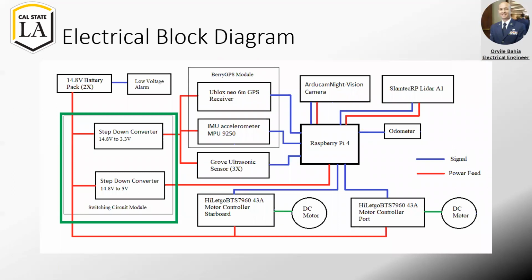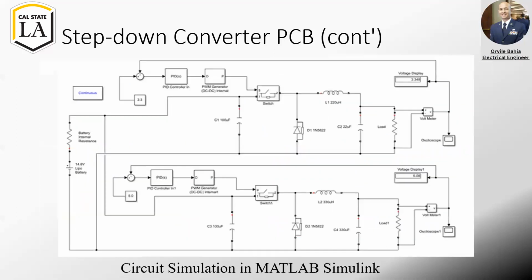Showing again the electrical block diagram, I want us to focus again on the switching circuit module highlighted in the green box. I wanted to simulate the converter in MATLAB Simulink to make sure that our capacitors, inductor, and the diodes work with the values that we decided.